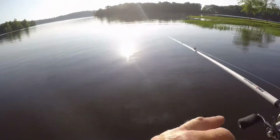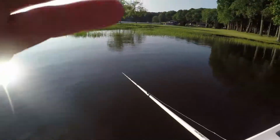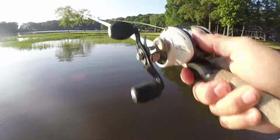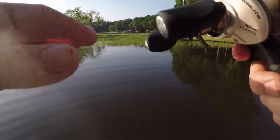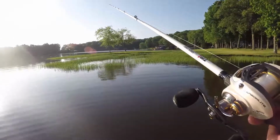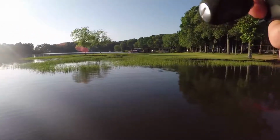What I'm doing is I'm pitching it right to the front of that grass. And you can't throw back in this grass. After a while, I'm gonna break a piece of it off, and I'm gonna show you why. Alright, see, I threw right on the front edge of it, and then I kind of pull it off of it. It'll lay up on top of it. I don't have much weight. It's 3/16. You don't want to get too heavy. If you go down in this stuff, even with braid, you just don't get it back.